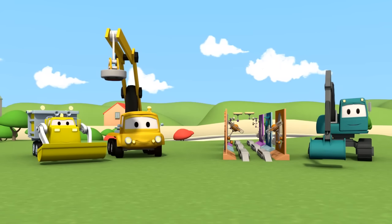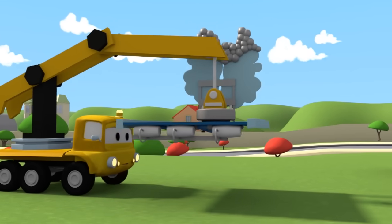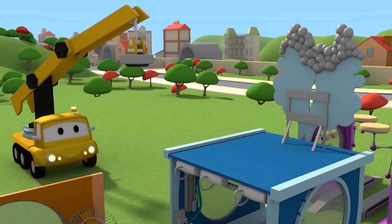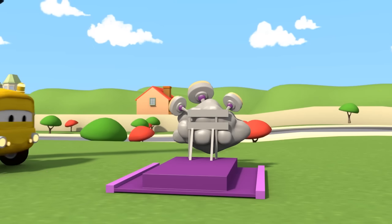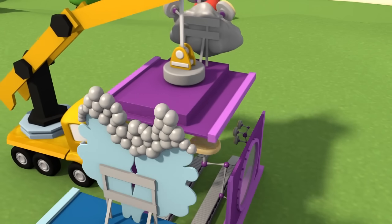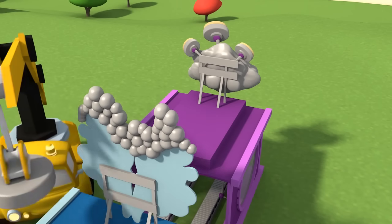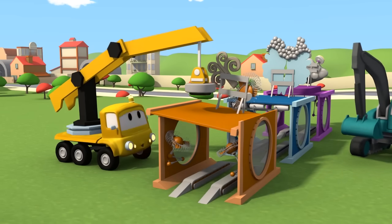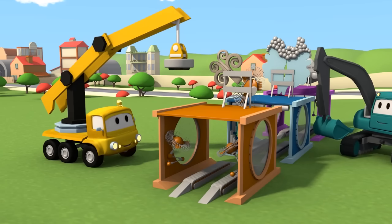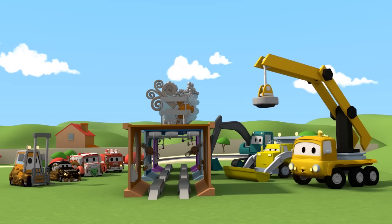We're almost done. Now we just need to add the ceiling panels. Let's start with the sprinkler section. Set it on top of the wall panels. That looks great. Now let's add the scrub brush section. That's it. And now the blower section to dry them off. Well done, squad. You've worked as a team, and now the car wash is ready. Why don't you give it a try, babies?